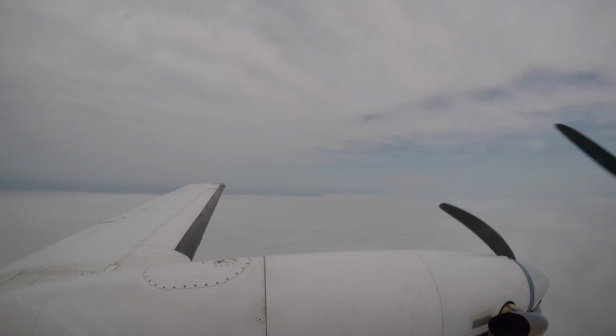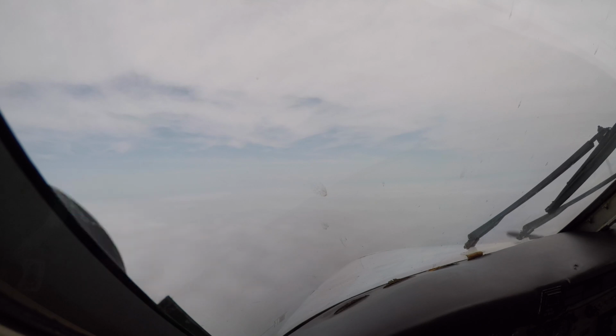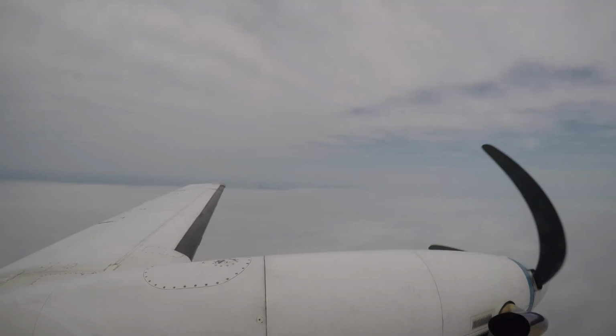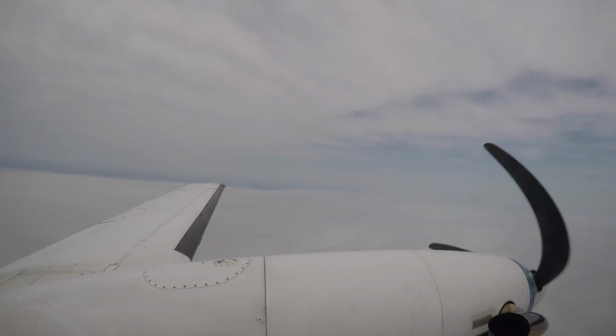Chicago Southwest 1482. Skywest 3644, descend and maintain 4000, expect ILS 4. Chicago departure, radar contact, maintain 5000, turn right heading 190.